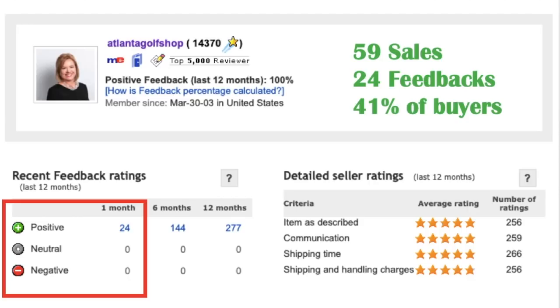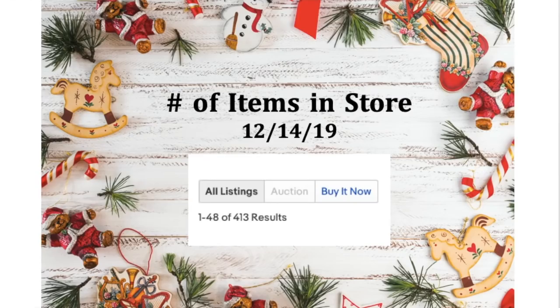Because this is another thing that people worry about. Buyers aren't leaving me feedback. Well, some do and some don't, and you just can't obsess over it. Just keep moving forward. If they're going to leave it, they're going to leave it. I never reach out to people and ask for it because I don't want to open up a can of worms about something. So I don't want to annoy people. If they want to leave it, they'll leave it. And eBay sends them reminders to leave feedback. So it is what it is, and keep moving forward.